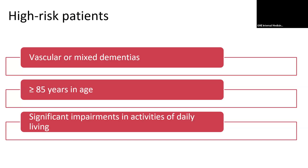And last but not least, these are the high-risk patients that you want to worry about. These are the ones that are going to have a lot of issues, especially with the monotherapy. So this is where you might see a more extensive regimen. So vascular dementia, patients over 85, significant impairments in activities of daily living, those kind of patients.